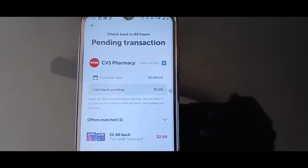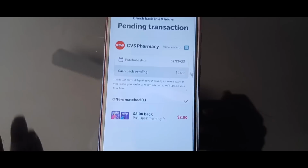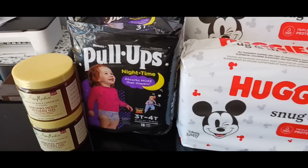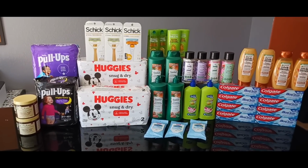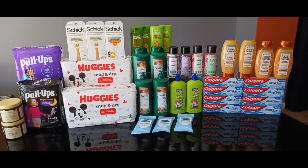I'm gonna wait till tomorrow to submit the other receipt, but I'm not gonna count that in my overall numbers just in case it doesn't reset for me. But yeah, that was kind of cool. It didn't pick up this one though. So yeah, everything else worked out really good. That was a little $2 bonus right there because I didn't even know there was a rebate on Ibotta.